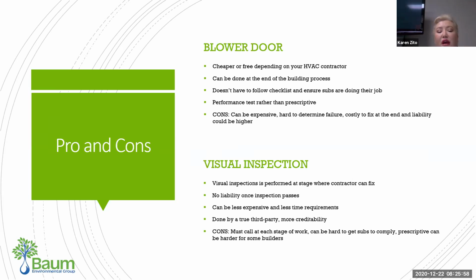The cons could be, if you do hire a ResNet rater or one that is certified, it can be a little bit more expensive, well worth the money in my opinion, but it can be $400 or $500 sometimes. It's hard to determine where the failure is. In other words, if the house is leaking, you will have to find out where the leaks are and fix those. So if you do fail at the blower door, you will have to figure out a way to weatherize or go in and fix where those leaks are.